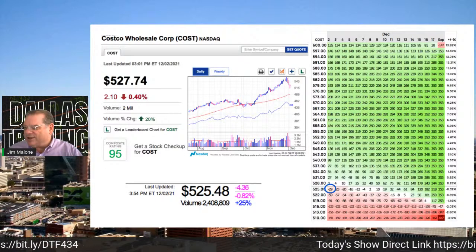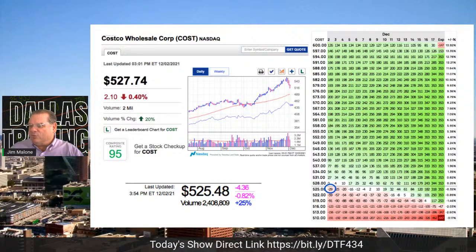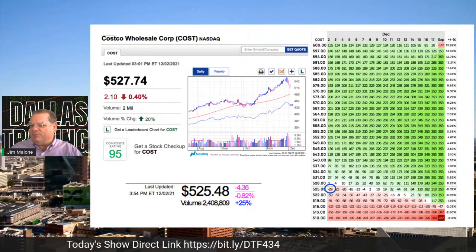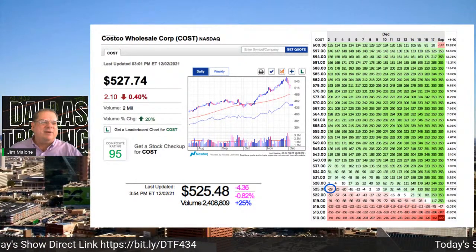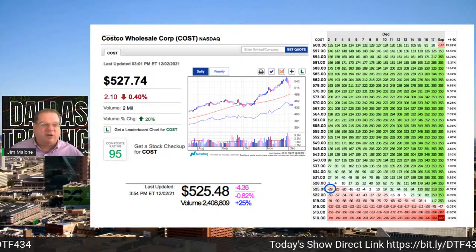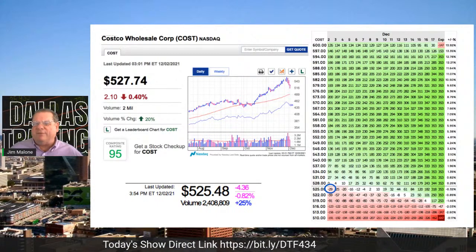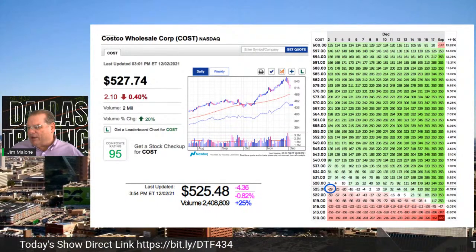So we'll see. This is how it is looking right now, when this slide was taken. Let me just see if I can. This is taking a few minutes. So let's see where Costco closed today. Costco closed at 525. So this is pretty much right about here.